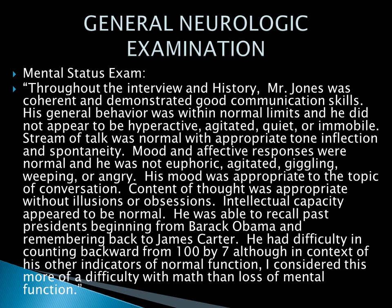You're going to assess the communication style, whether they have appropriate tone and inflection, and whether their responses to your questions and comments are generally spontaneous and normal. You're going to make an assessment for overall mood and emotional responses, and you're going to assess such characteristics as euphoria, agitation, affect, whether they're giggling, whether they're weepy, whether they're angry, whether their mood and affective responses are appropriate for the situation. This will give you an idea as to their general mental status.